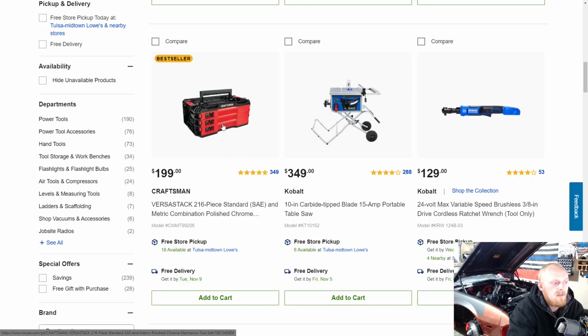Like this Craftsman Versastack 216 piece set. I would really like to see this thing go on sale for like $100 like their other 3-drawer, because I actually use the Craftsman Versastack and it's held up very well for me. But I am definitely not willing to drop $200 on this set.